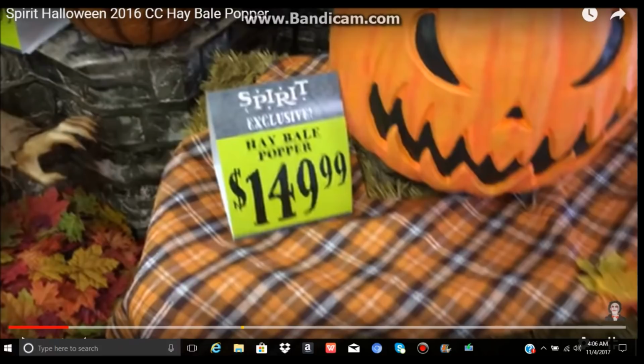Now, like I said, it looks cool, but the pop-up motion is the slowest pop-up motion I have ever seen. The pumpkin is not that heavy. Honestly, it's more lightweight than the crowd chamber and the incinerator, and it's way slower. And it's the same pop-up mechanism as pop-up zombie, and all three of these, incinerator, crowd chamber, and hay bale popper, are all made by Crazy Create.